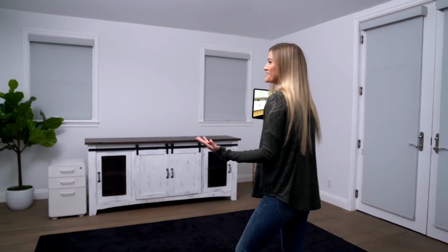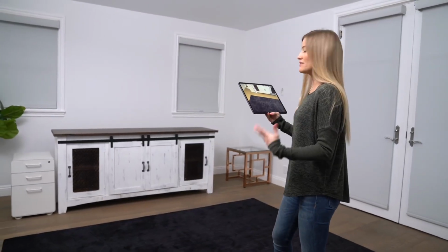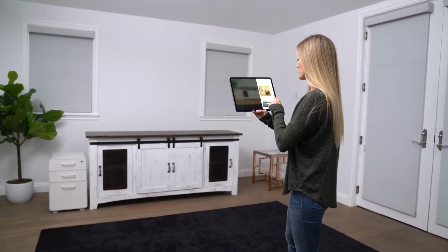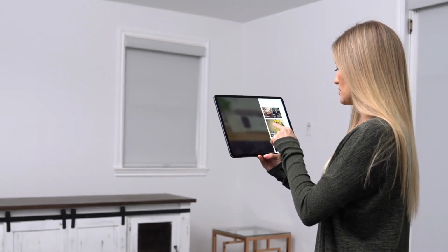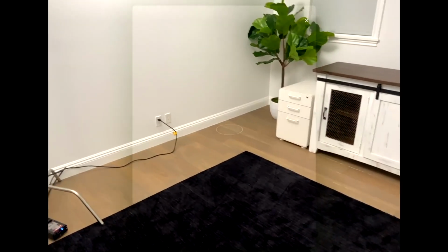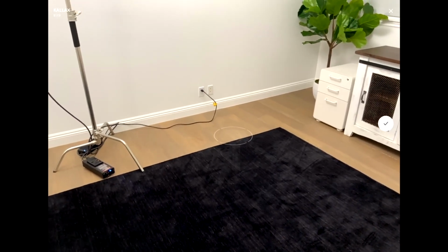Clearly, this room needs some help. This I was originally going to set up as a little studio space to shoot in. And right now, I mean, we've definitely shot some things in here, but with the IKEA Place app, I'm gonna see if there's some stuff here that we might be able to add. And I'll see what it looks like here. So I think I need some storage. Let's see what this little storage space would look like here. Oh, that's actually pretty big. So we're gonna need to put that down here.